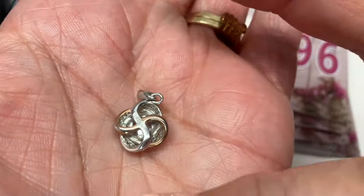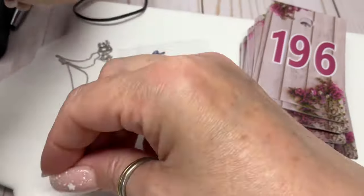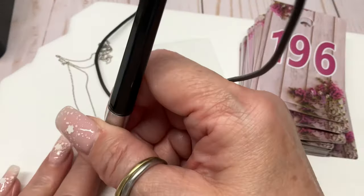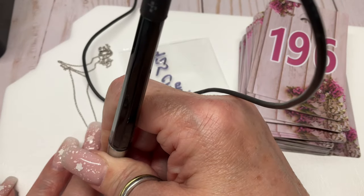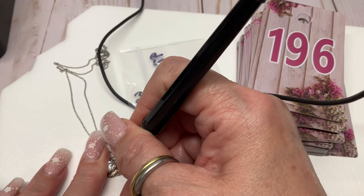There's the back, IBBCN China. I think you're looking at some CZs here, but let's see. Maybe it'll be a white topaz. Who knows, right? CZs. Get some CZs, you guys.